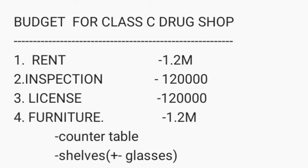Then the license, I've estimated it to be 120,000 as well. Yes, in urban centers it can be 120,000. Then in rural areas, it can go as low as 70,000.